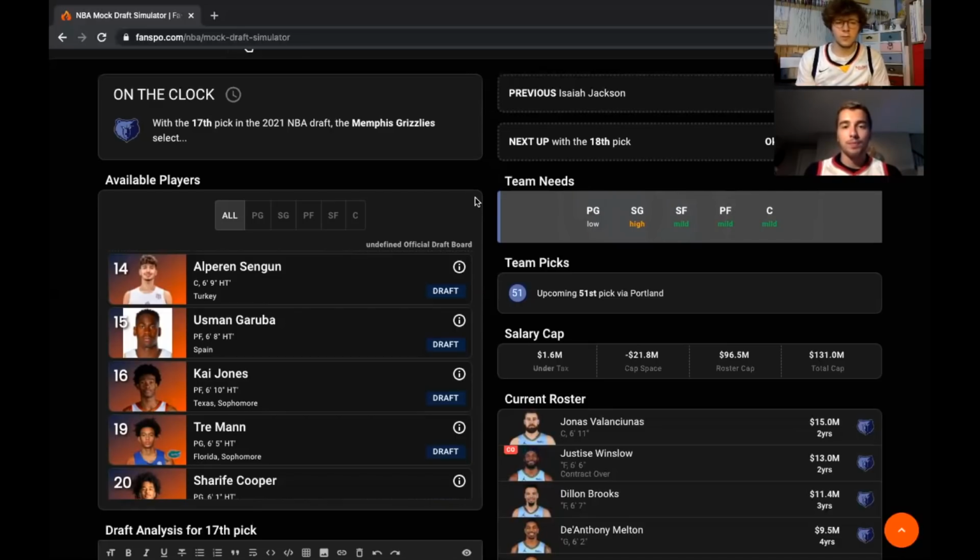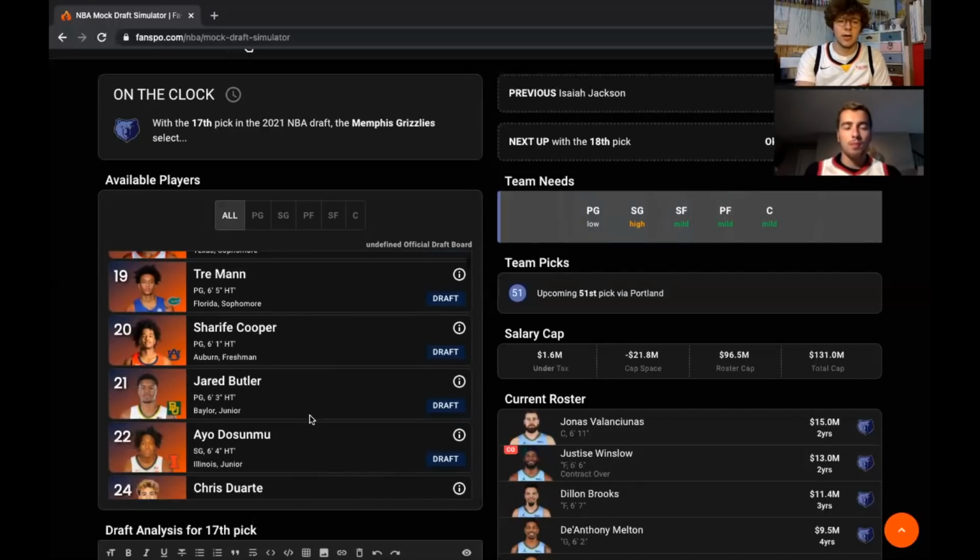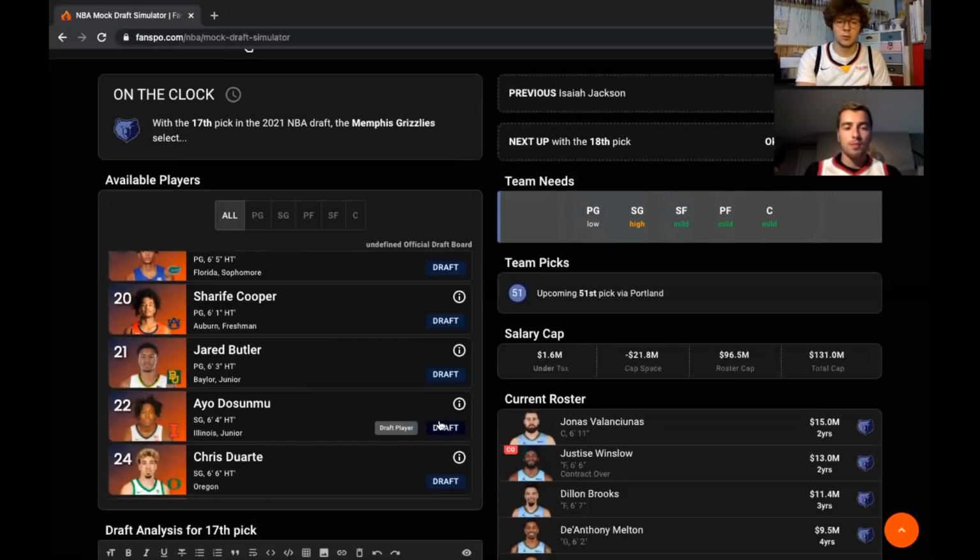Yeah, there's a few different directions Memphis could go. I would really love for them to take a front court player at this point, even though they have a lot of talent there, Brandon Clarke, Jaren Jackson Jr., Jonas Valanciunas, but those guys tend to get in a lot of foul trouble. I would love for them to look that direction, but in this mock draft, I don't see them going in that direction, and rather I have them taking Ayo Dosunmu out of Illinois.